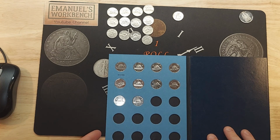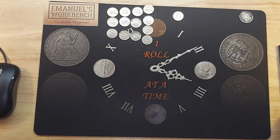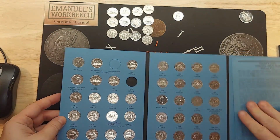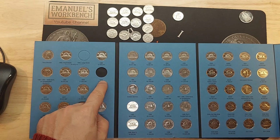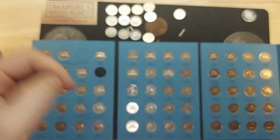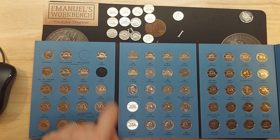This is 2013 to the present. This one is complete, no additions or changes. And then after that, it's 1965 to 2012. And we were missing one to complete this one over here. And that's the 1970 that we found. Where is it? Right over here. Here is the 1970. So the 1970 had 5.7 million minted.